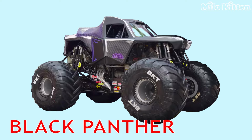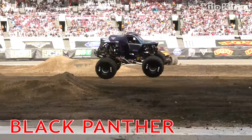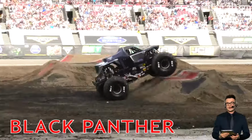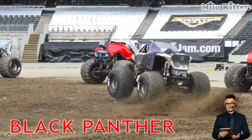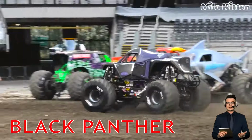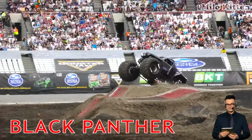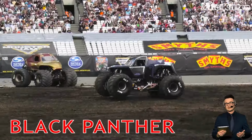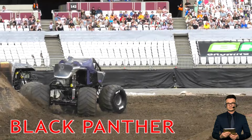Black Panther. The mere mention of Black Panther's name can strike fear into his enemies as he uses his mastery of science, physical fitness, and understanding of advanced technology to gain an advantage in any competition. Black Panther is no stranger to overcoming challenges and defeating evil forces around the world.